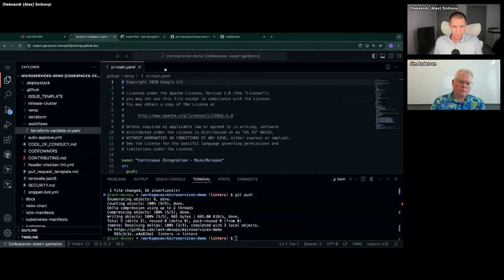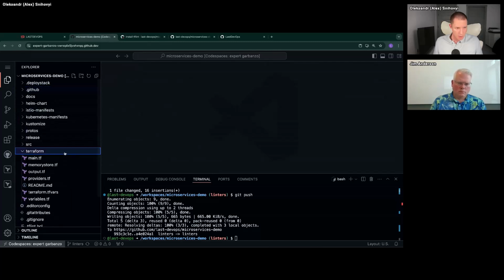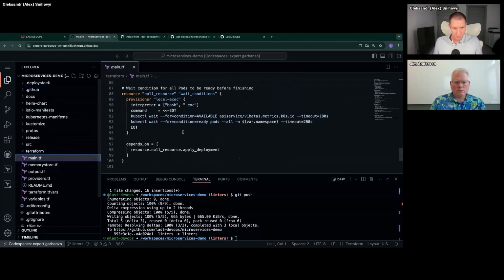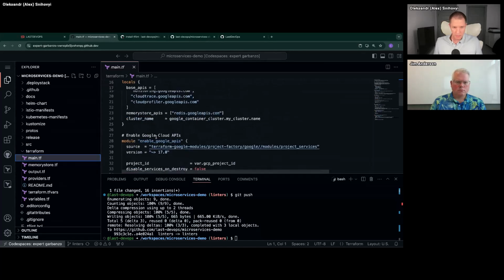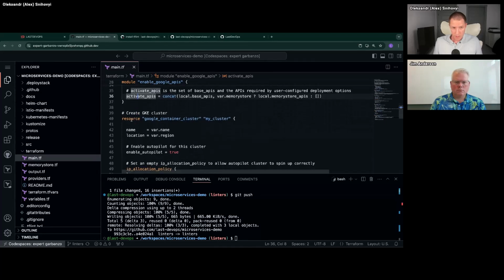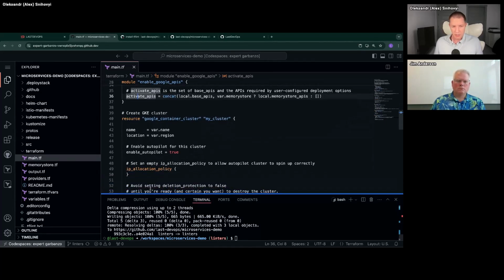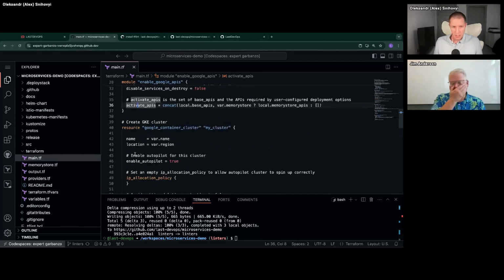It's in the Terraform, and let's just go through the main. One of the first things that can come to your mind when you review this code as a DevOps professional is that you're creating a Google container cluster. You name it my cluster, which is evident that it's the cluster.